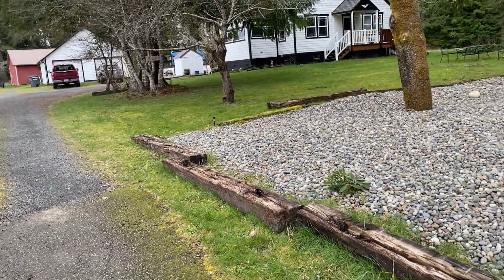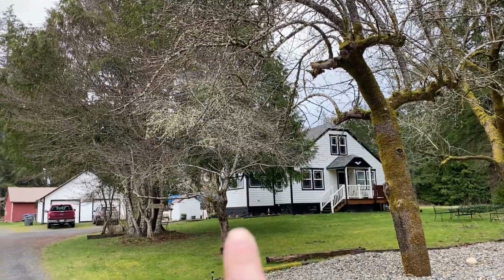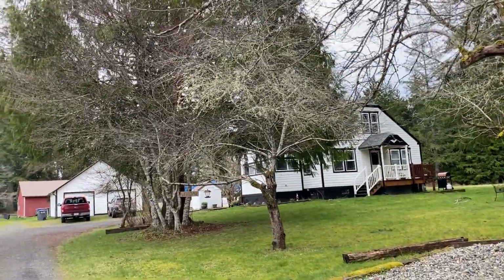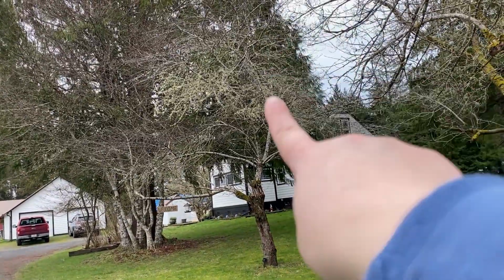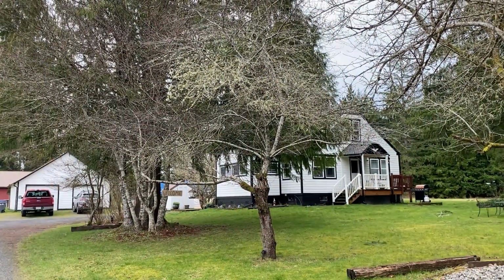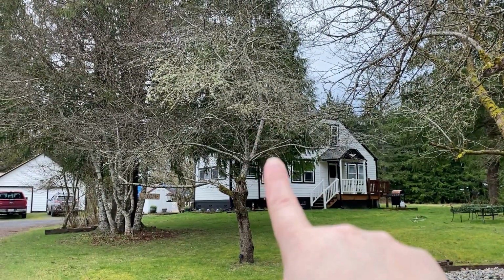All right, so going down the property, we've got an apple tree here, cherry tree, pie cherries. They're awesome. I was really excited. I thought they were Rainier cherries at first, but they're so tart, and they did turn all completely red. So we'll be doing a lot of cherry jam is something I want to try this year. And we did a cherry pie this past Thanksgiving for our first Thanksgiving. I want to look up some more recipes for what I can use this for.